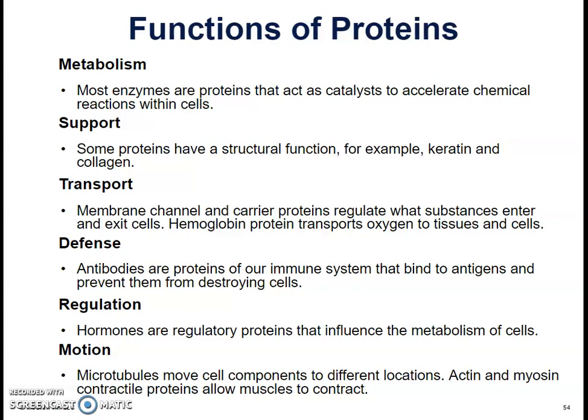Some proteins are used in defense. They are antibodies that are part of our immune system. They bind to bacteria and viruses and prevent them from replicating in our cells. Some proteins are used in regulation that influence our metabolism, so they tell other proteins what to do. And some are used in motion.